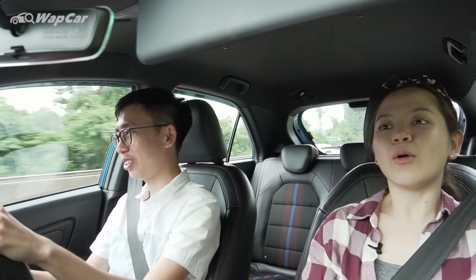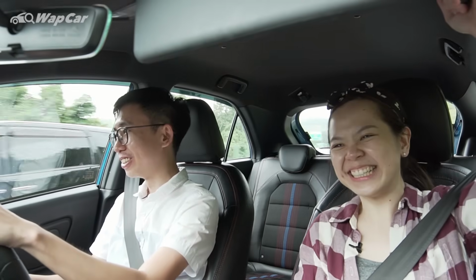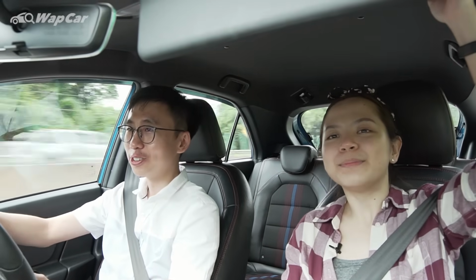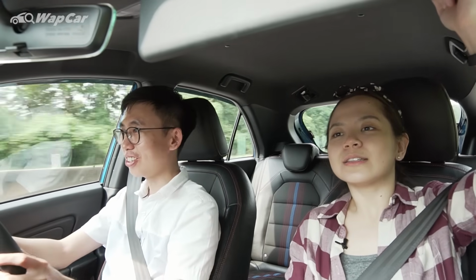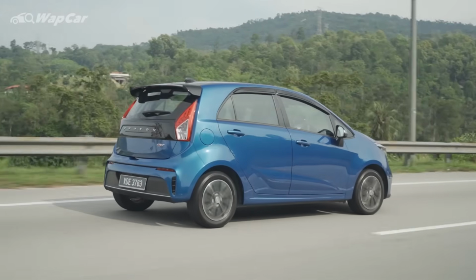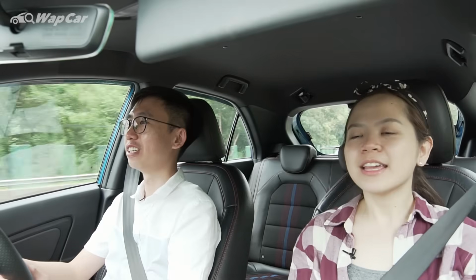Look at this corner. Whoa! Oh my god. Handles so beautifully. Okay lah, stable, but it's quite scary. If you love driving, you want that adrenaline rush, this is the kind of car that you want to be in. You know? No, look at this. I stand by the motto: biar lambat asalkan selamat. Then the Iriz is also very steady. Actually, yeah.